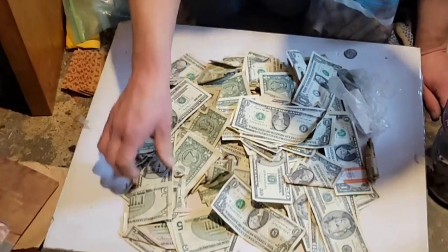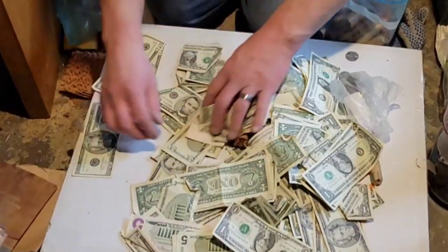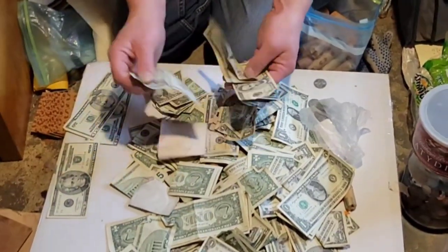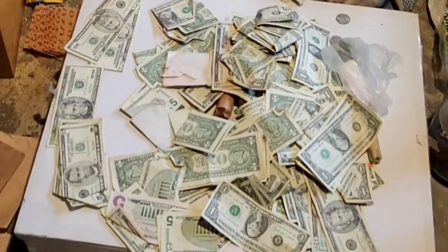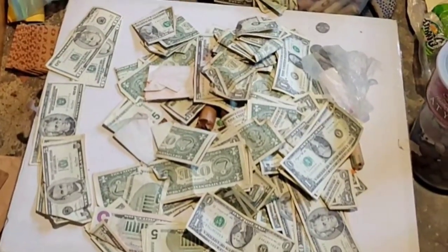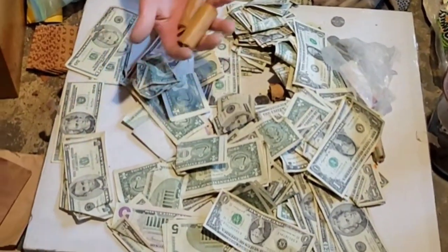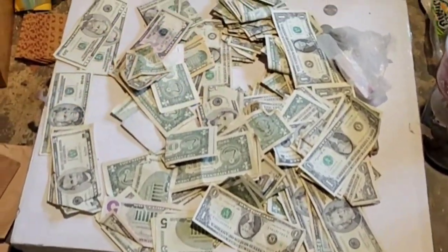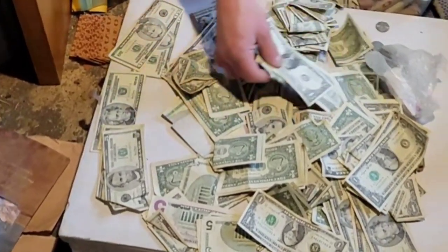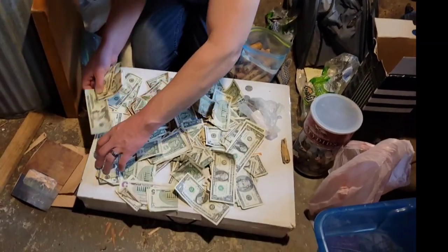Now it's time to count some cash. First we gotta separate money. There's a five right there. How much money do you think is here? Including or not including the quarters? Wait, I missed quarters. Holy smoke. So that's 431, 432, I mean 441. So we got $441 in quarters.